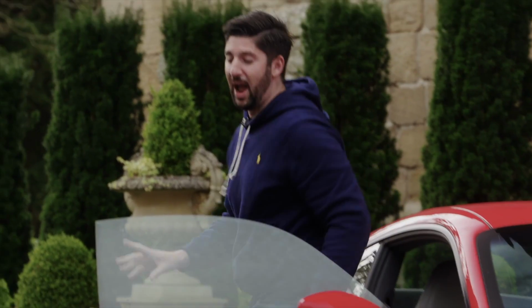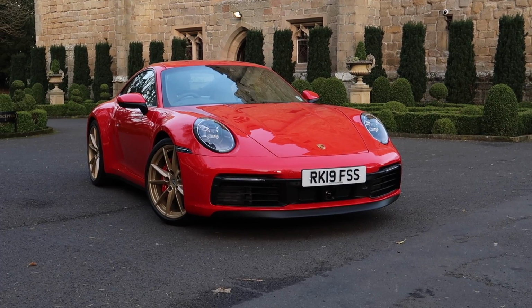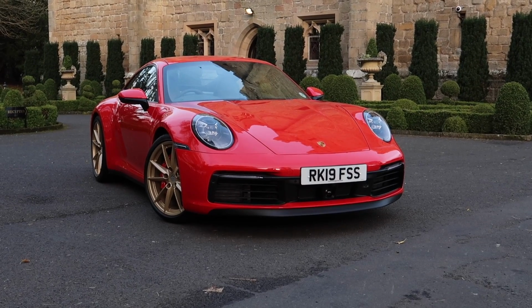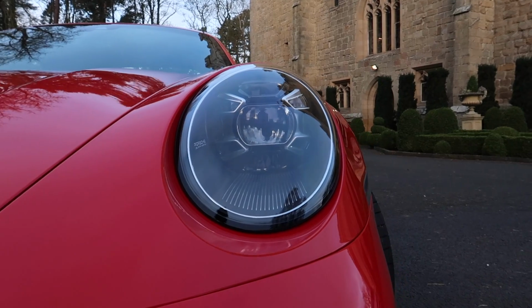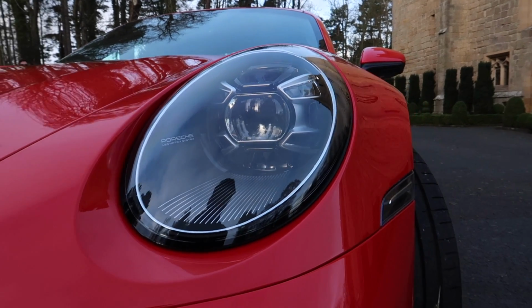So we're back where we started. The Porsche 911 992. I completely get the fascination with the 911 nowadays. I've never driven one before up until now, and what a first car to really get to grips with the 911 product as a whole. This thing is visually beautiful, its performance is absolutely incredible, but the thing that staggered me the most more than anything is the way this thing handled around the corners.